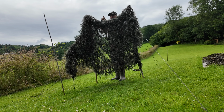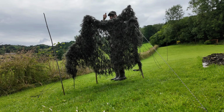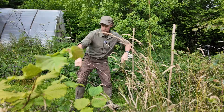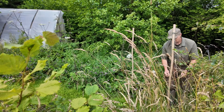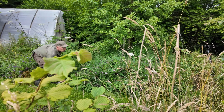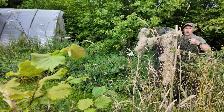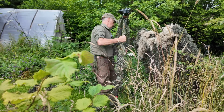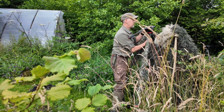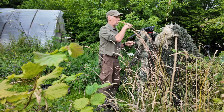It'll work. Right, we're going to take this down now. We'll get it set up where we want it, and we'll try and get some pictures. Always a good idea, get your gimbal head level before you put your camera on. So with this much concealment around, it's hard to see that bubble.